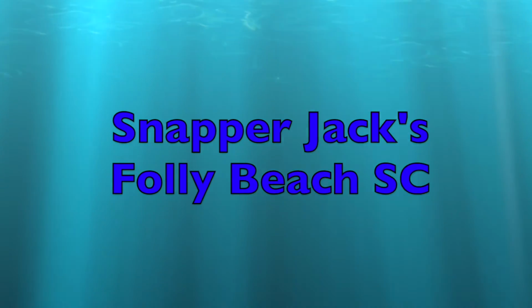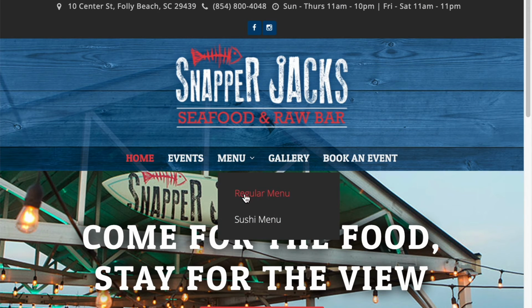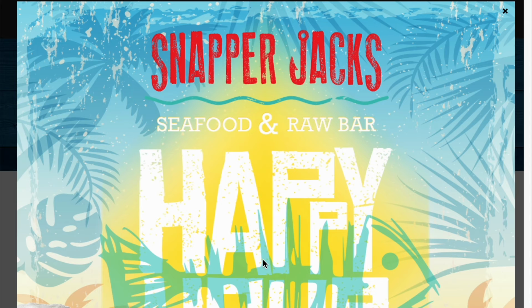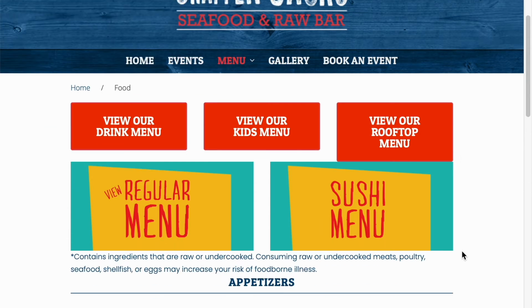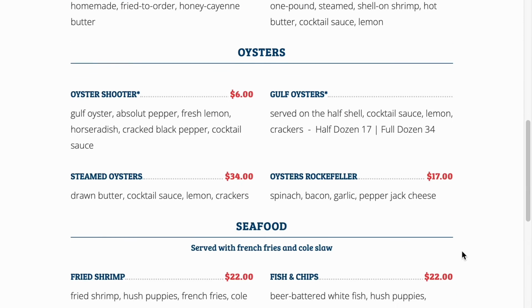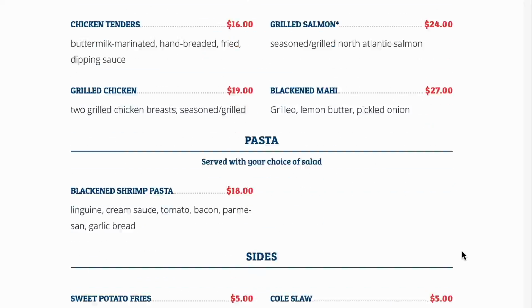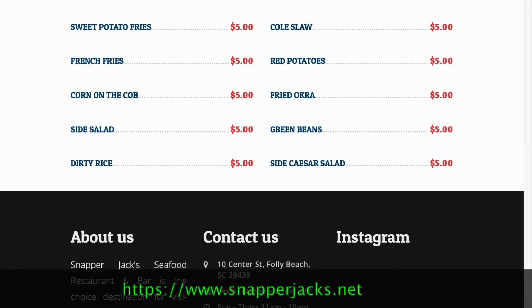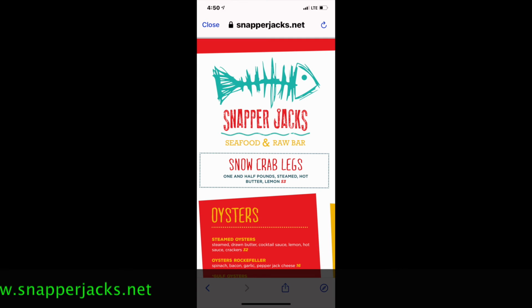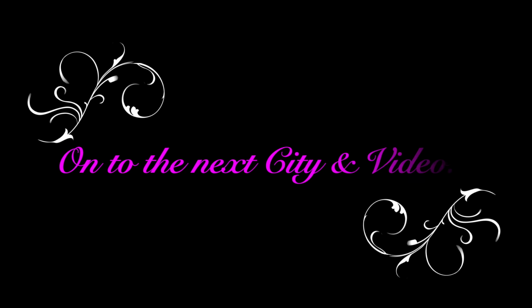Another place was Snapper Jack's. You know, we went to Folley Beach, as we said, and while we were at Folley Beach, we checked out Snapper Jack's. A fun place. Reminds me a lot of the places we've got here on the Mississippi Gulf Coast, you know, and over in Florida Panhandle. Those type of beach restaurants, really good. Highly recommend it. We found it on the phone.